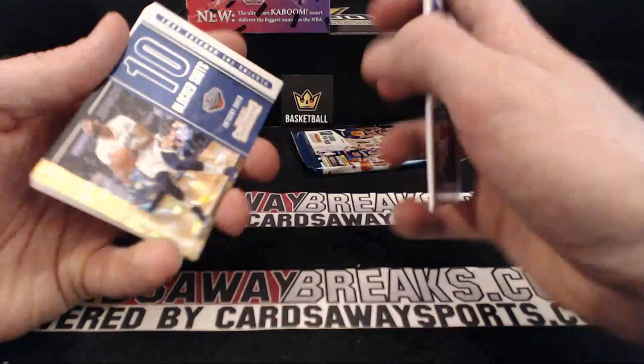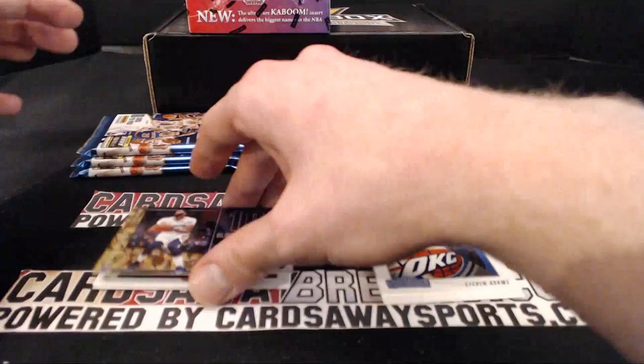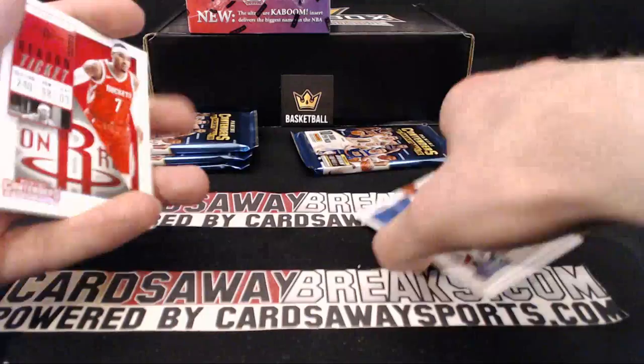I don't know if that's what they call this, but it's definitely cracked. Number to 25 block shots. Anthony Davis, 10 of them. That's filthy. There we go, Pelicans. Number to 25, 10 block shots, Anthony Davis. That is beautiful. Melo, Dirk, K-Love, Vince Carter, Bradley Beal.